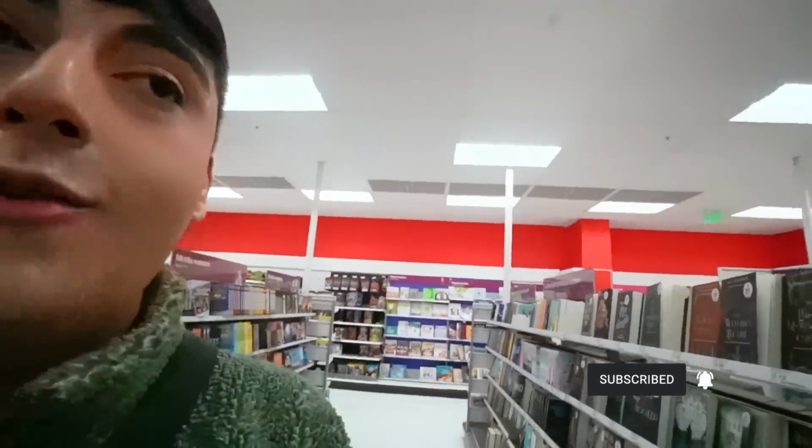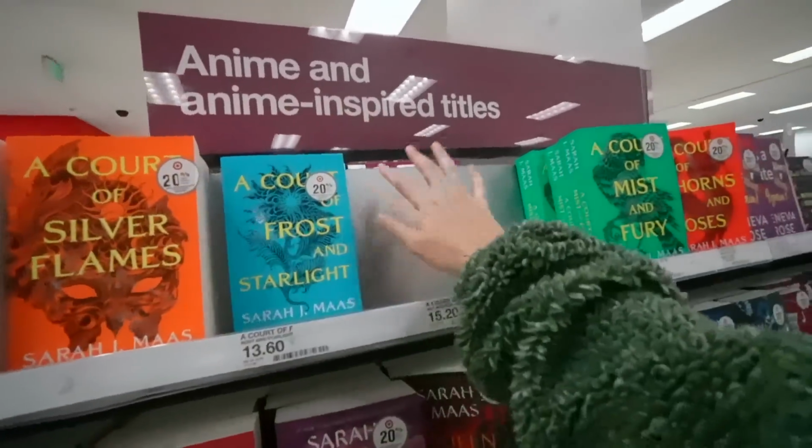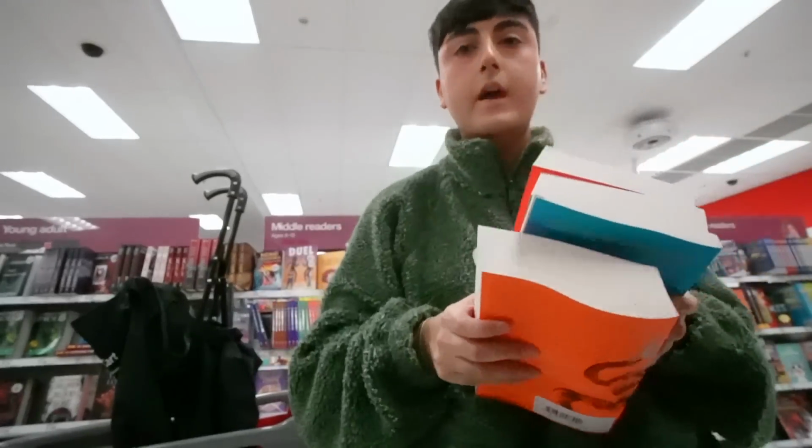Okay, I ventured into the book section and everything is 20% off, so I might just go feral and buy everything. Have I finished the first book? No, but do I need the whole series immediately for 20% off? I think so. These are the books I'm talking about. 20% off. Pretty good deal. I think I might just get all of them now. This is absolutely normal for someone. Well, the crying is my bank account.